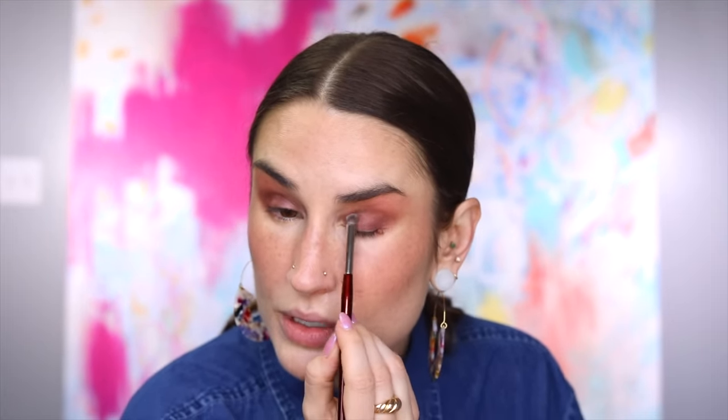They really layer beautifully. Now, if I would've put that on with my finger, I would've gotten a lot more opacity. I could tell by swatching it, but the brush picks up a really medium amount. Do you see it kind of build and then you get a little bit of the sheen? I think you could get away with using that in the crease. It's almost matte.